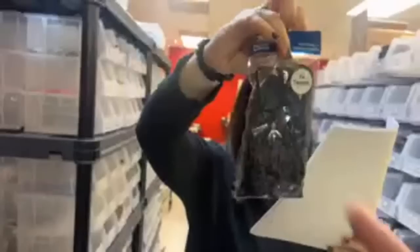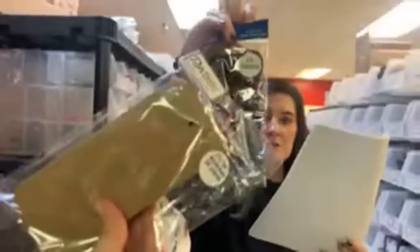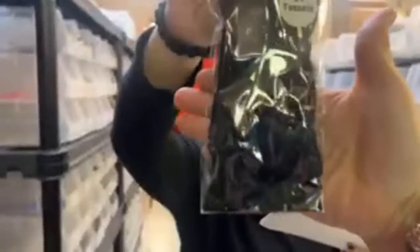Black tassels. These tassels are bookmark tassels that work great with these, or if you cut them by hand yourself. They're very pretty.